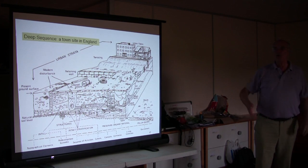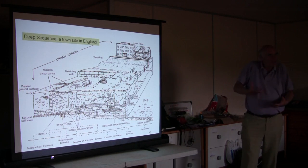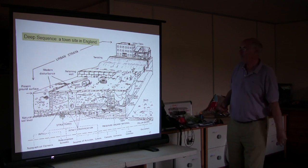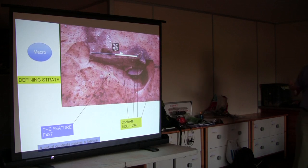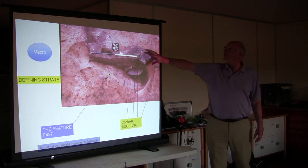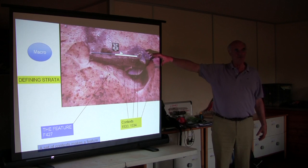The old way was just to slice it and hope that the section would tell you everything. The new way is to take everything apart, dissect it layer by layer, context by context. And if you do that, that's good. It's the right way to do it. But of course, if you just do that, then you only record the physical deposits as you take them apart from each other. What you don't record is the thing itself.